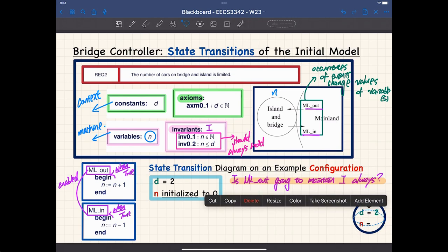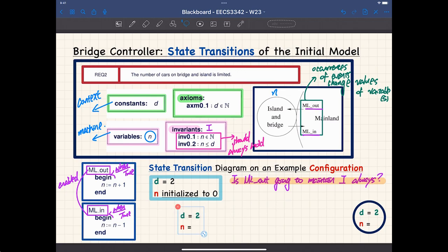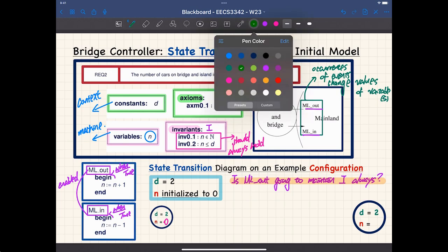Let me try this one here. Let's say we have some, let me do a little bit better. This one here. Let's say this. Let's say we have the constant d to be 2. Just make it simple. Initially, let's say n will be just 0. We only got 0 cards. No card has been to the bridge or to the island yet, right? So that's the initial states.